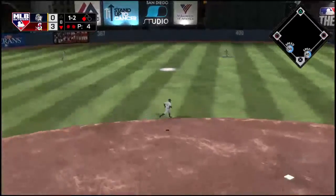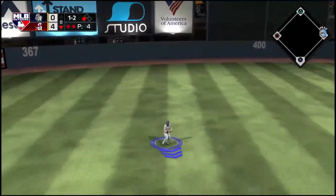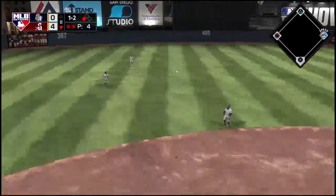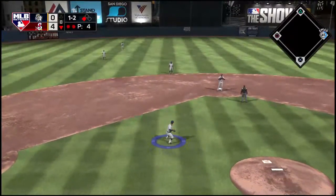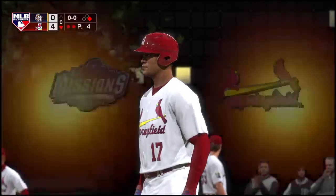Lifted the other way out to left center. He can't track it down as this ball falls. And the runner scores from third as they extend their lead. Hey, that's what you try and do as an offense. You get a 4-run lead.